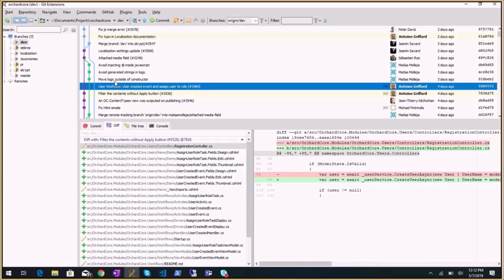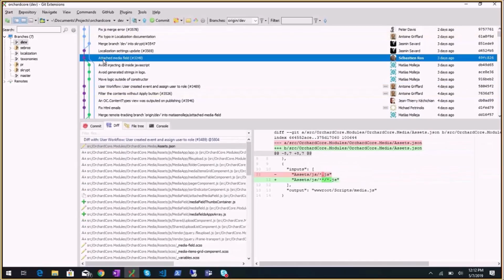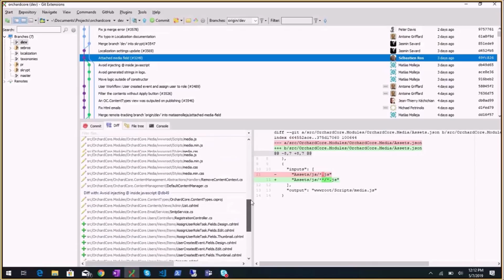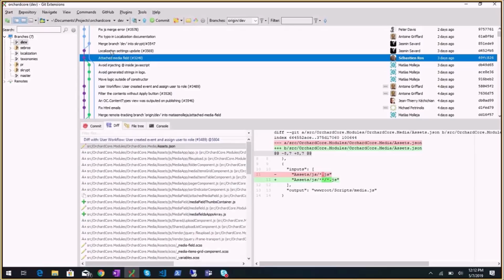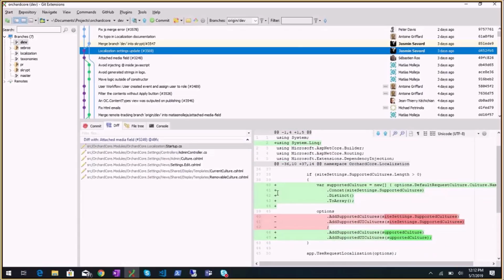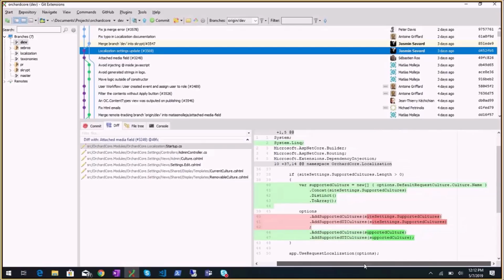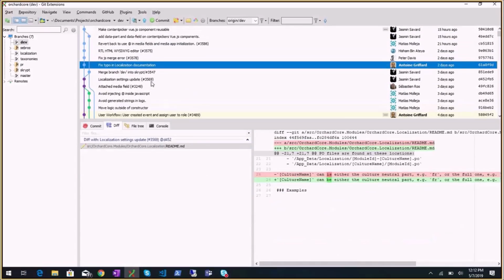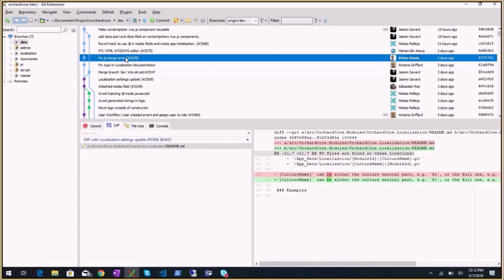Merge commits, attach media field, we'll see that. All PR, but we were focusing on beta 3, how it's merged. Localization settings update, to reflect the fact that the default culture should be supported as a supported culture. Fix typo in localization documentation, fix JS merge error.